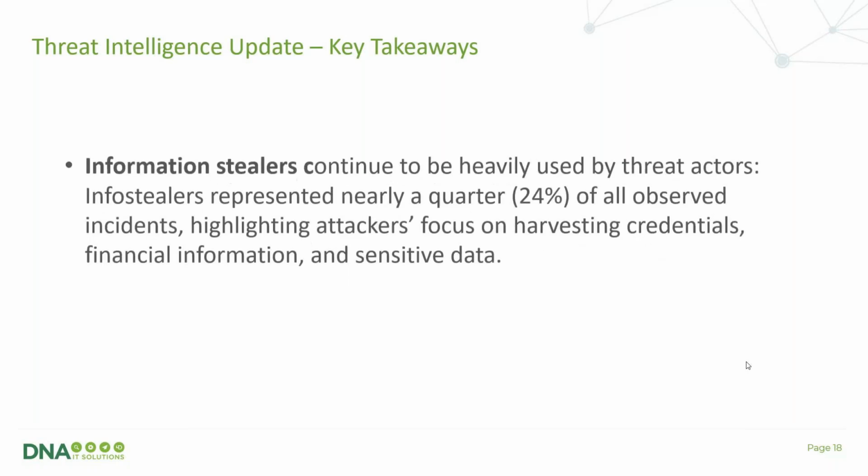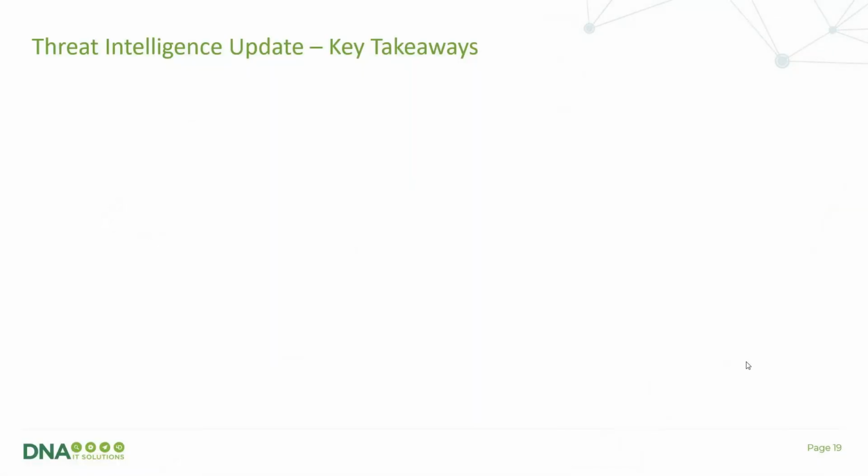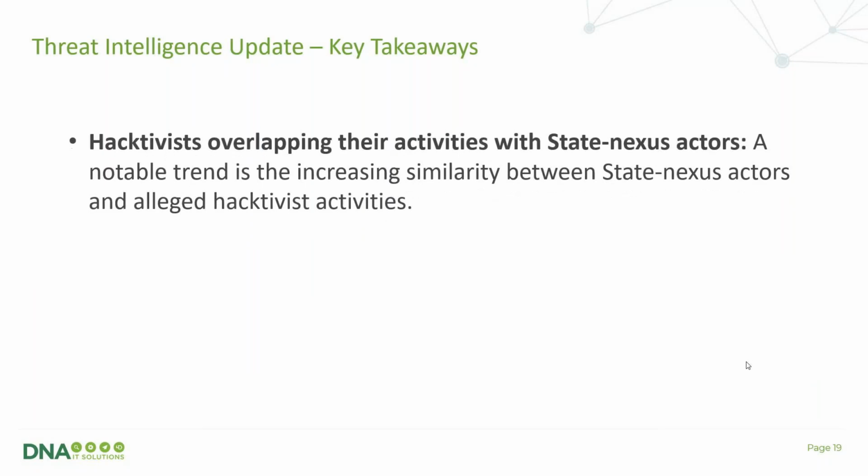Threatened, we see the info stealers. Yeah, this is a huge one where information stealing, as I mentioned, is one of the biggest trends that we see. Rather than trying to encrypt your data and do anything like that, they're just trying to steal it. 24% of all observed incidents now globally. So that's an enormous uptrend in that whole segment.